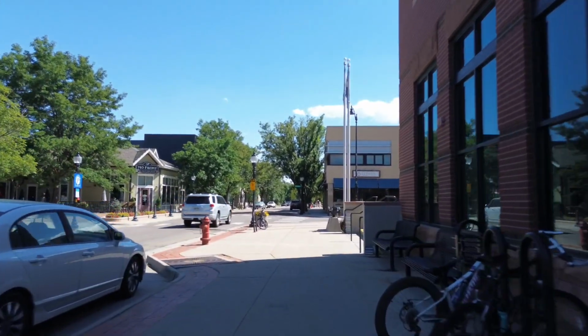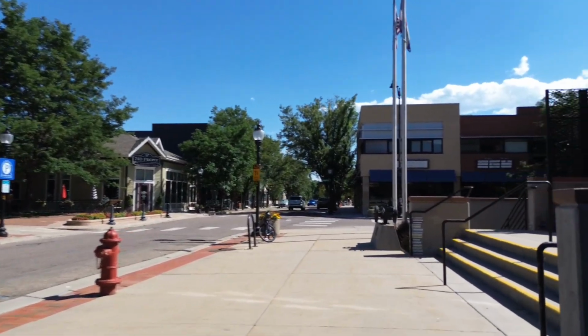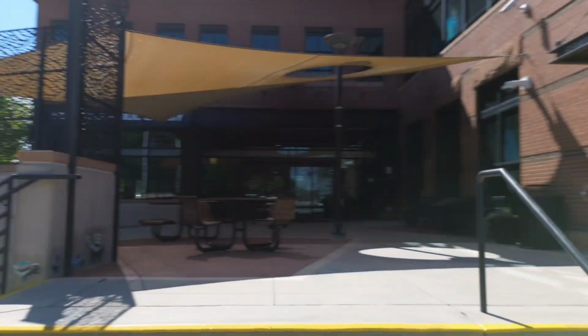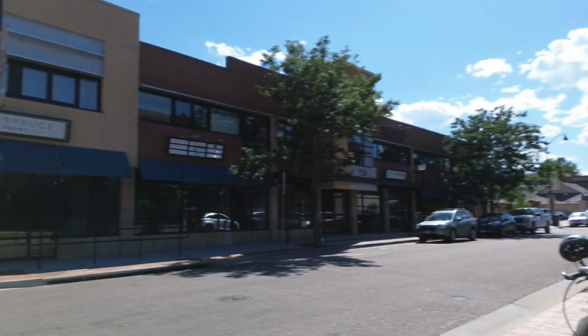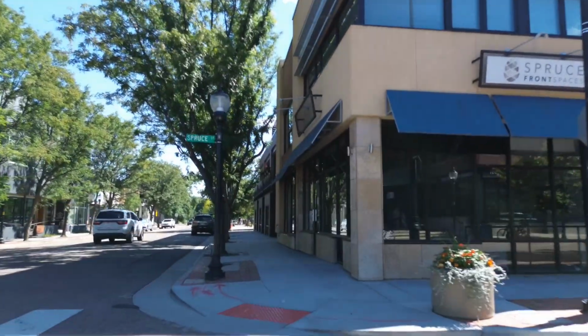And then walking down, we're right next to the Louisville Public Library, and the Louisville Public Library is just a few blocks away, super close and convenient, and it's a really nice library as well. Then continuing on, there are a lot more shops down that way, and a lot of boutique shops continuing on this way as well.